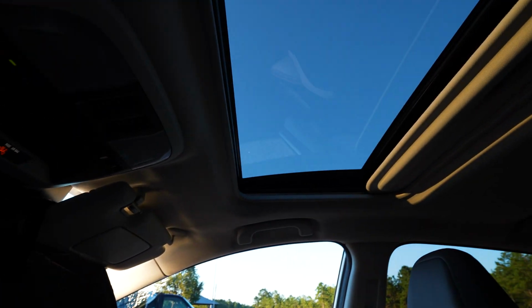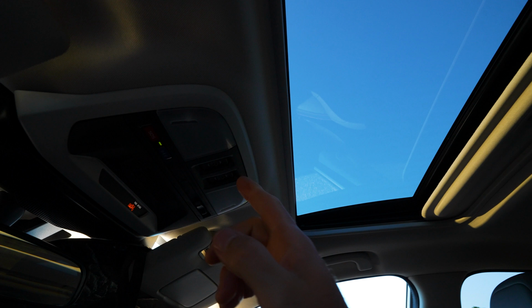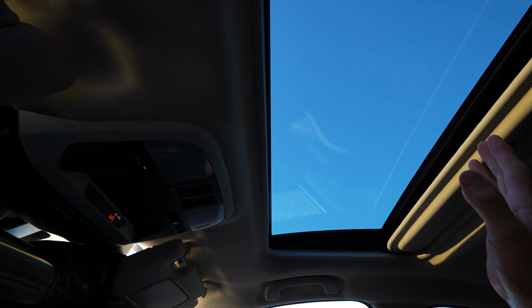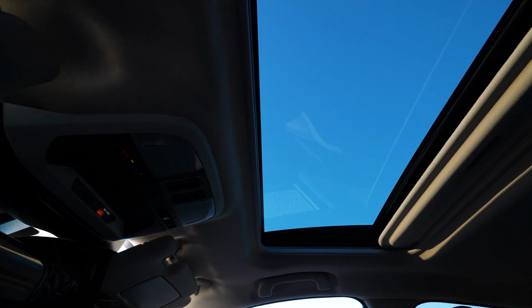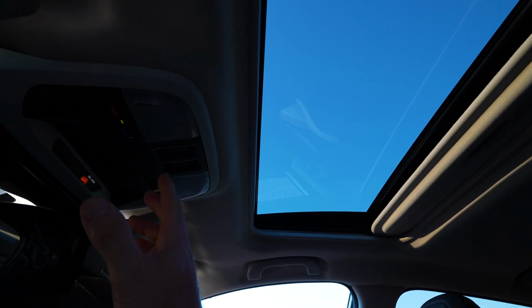Okay, so let's look at the sunroof. The sunroof has a shade that blocks 100% of the light. And so that's nice, because some vehicles have a translucent shade, and there's always some kind of light shining on you. And sometimes on a hot day, you just want to block all the light. So I'm glad to see that.